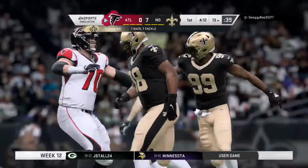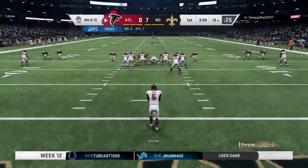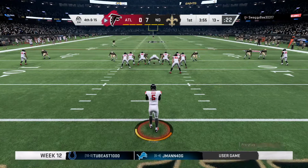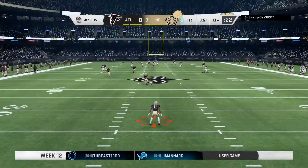Nowhere to escape, and he goes down. Sheldon Rankins abruptly ends that play with a sack. So if we recount real quick, he had the touchdown earlier, and now he comes up with the sack here. No doubt about it, he's having himself a game.